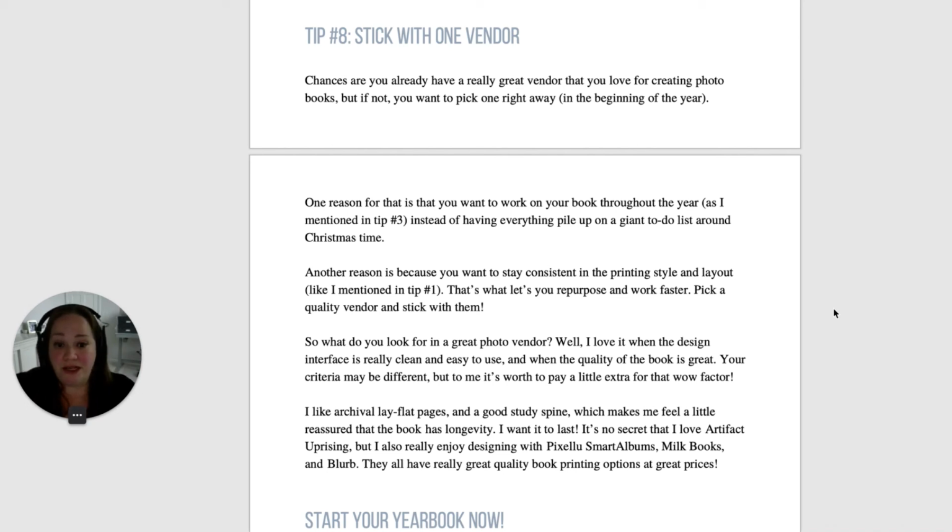What would you look for in a quality vendor? Well, you want to make sure that the quality of the book is good. Most of them will have sample books that you can look at. If not, go ahead and make a test project and compare. If you're testing with several different companies, you want to make sure that you settle on something that's going to last and that you are happy with in terms of quality and design and layout and function.